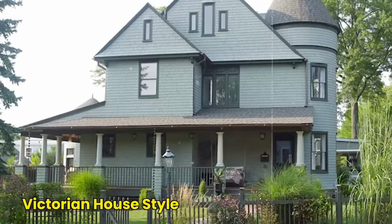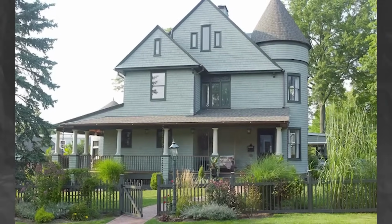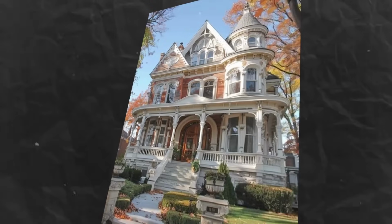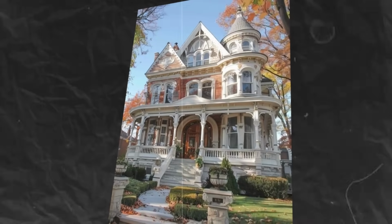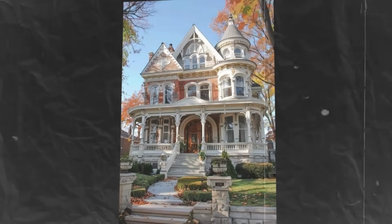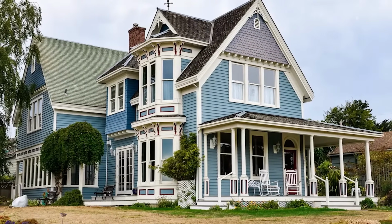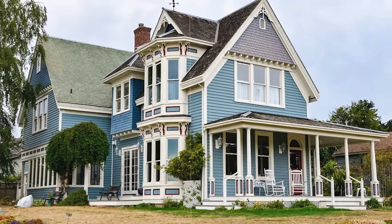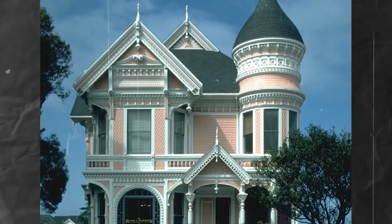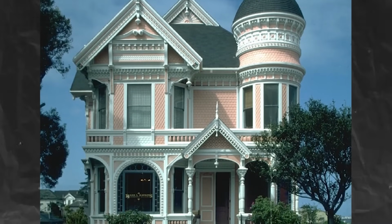Victorian house style. Victorian-style homes are some of the most visually striking and ornate houses in architectural history. Emerging during the reign of Queen Victoria, 1837 to 1901, this style embraces intricate detailing, vibrant colors, and a sense of grandeur. One of its most defining features is the steeply pitched roof, often complemented by a dominant front-facing gable that adds to the dramatic appearance.